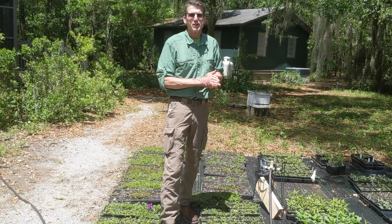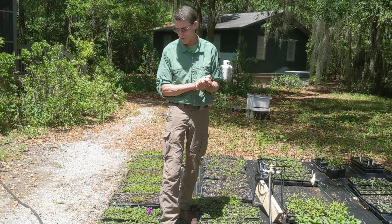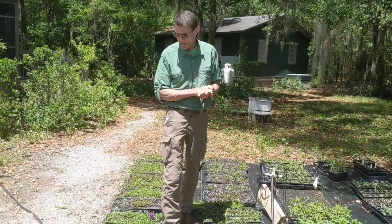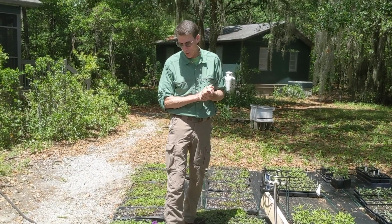So a good alternative to a lot of non-native ground covers or sod grass, because they're good for the pollinators and native plants and tolerant of a lot of our environmental conditions. So hope these do well.